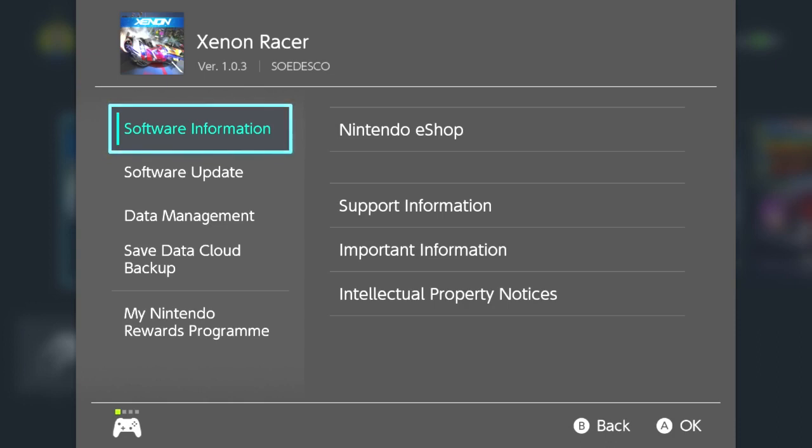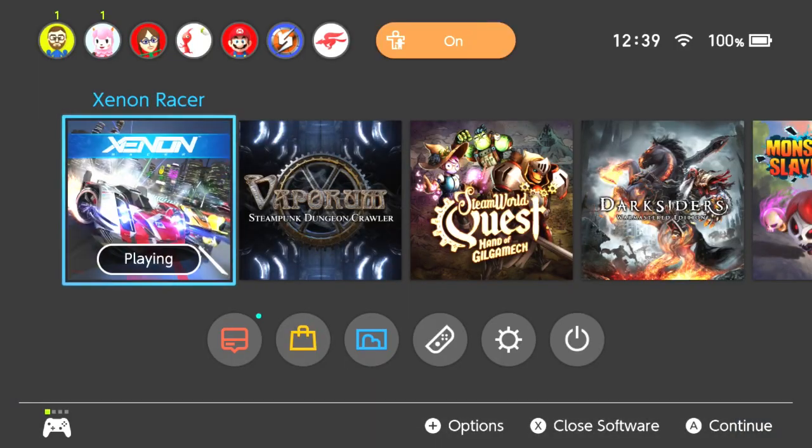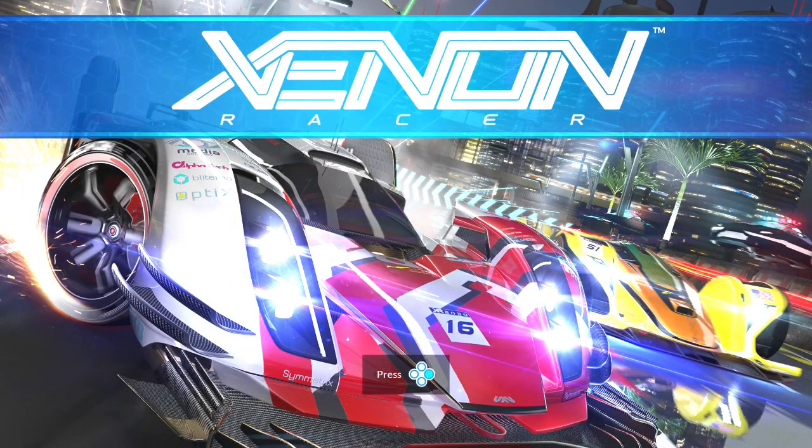Just to give you an update, the patch for Xenon Racer that we've been waiting for has dropped this morning, and this will take the game to version 1.0.3, as you can see there on the screen. Let's have a look and see what's changed in this one.